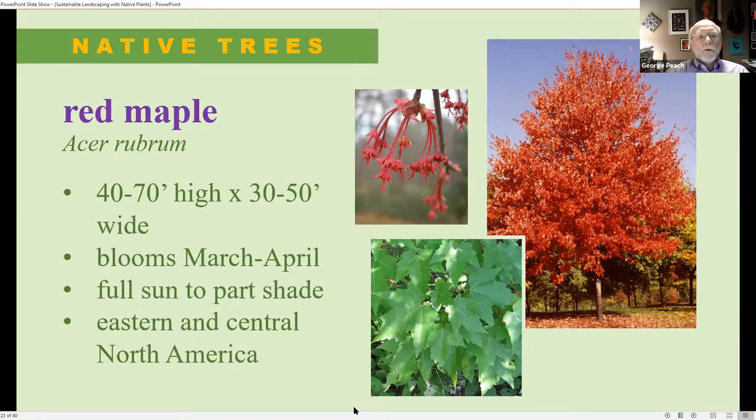Grows a little bit smaller, it can get tall, but more typically it's going to be in the 40 to 50 foot range at maturity. Again, it's an early spring bloomer. As with a lot of large deciduous shade trees, it prefers full sun but will tolerate some part shade. Again, very prevalent in eastern North America.